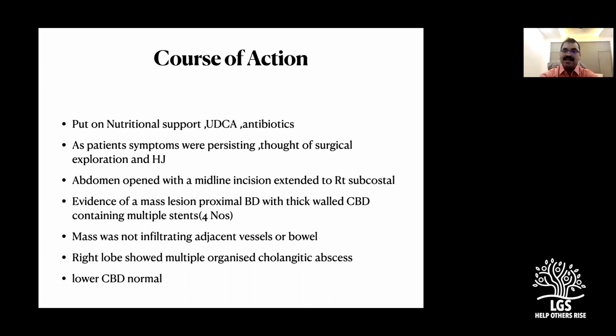So I opened the abdomen. There was a mass in the proximal bile duct, attached to it, compressing the common bile duct. And there were 4 stents in the CBD. The mass was not infiltrating the adjacent vessels or bowel, so we could remove the mass. The right lobe showed multiple organized cholangitic abscesses. The lower CBD was normal.